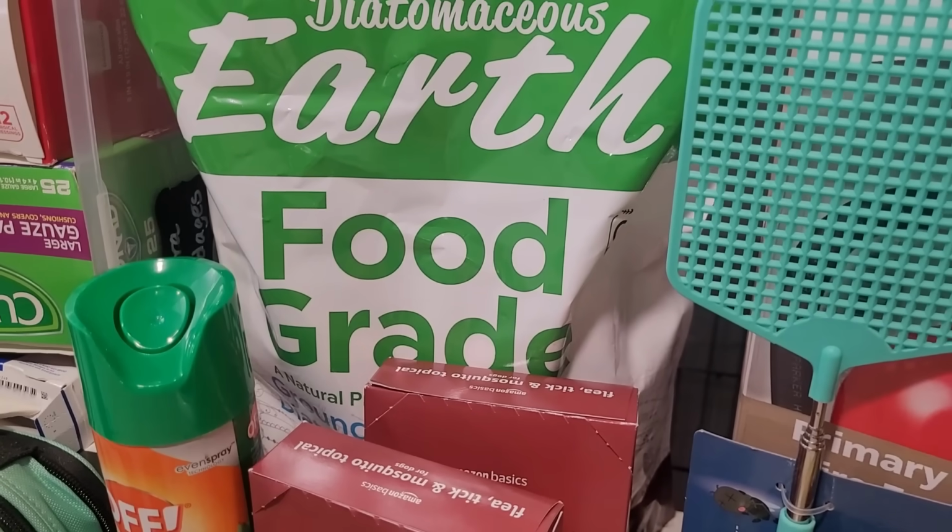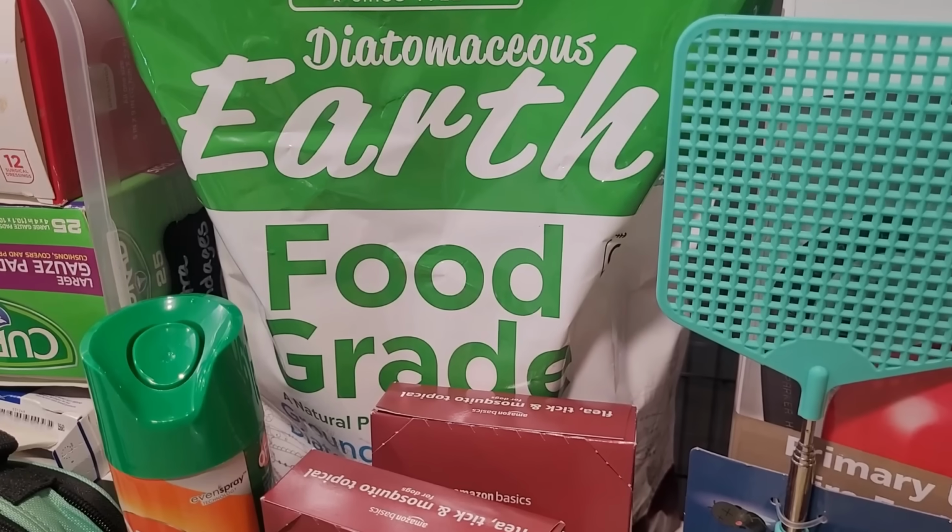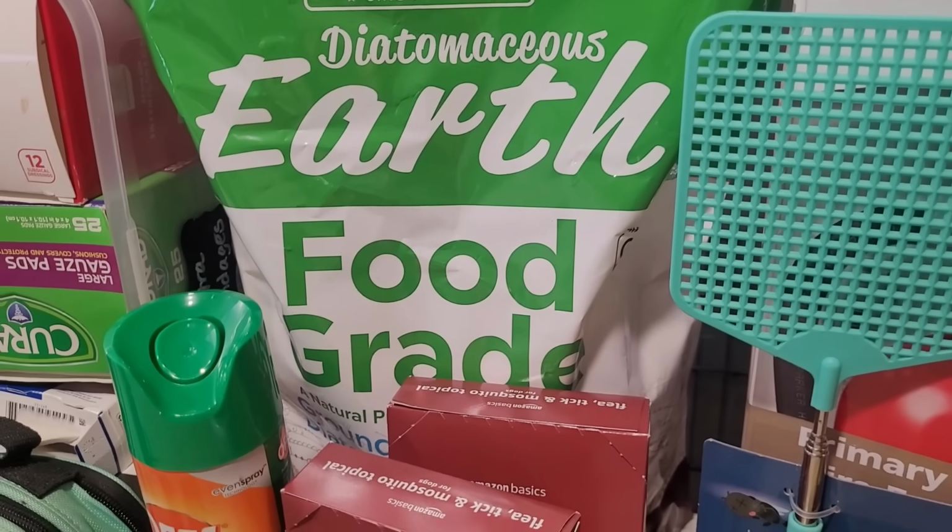There's lots of other things you can keep on hand for bugs, like cayenne pepper, cinnamon, bay leaves, citrus oil, castile soap, and borax, to name a few. This is not an exhaustive list. There's some things like cockroaches that I don't know much about because we don't even have to deal with those here in Maine. But just think about the things that you may have to deal with and make sure that you have a good supply of whatever you might need.